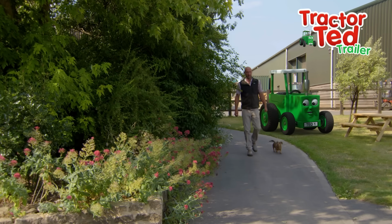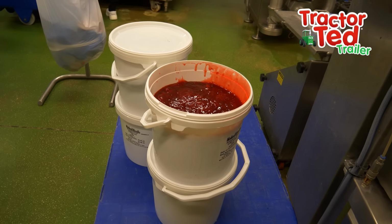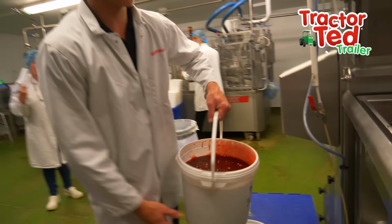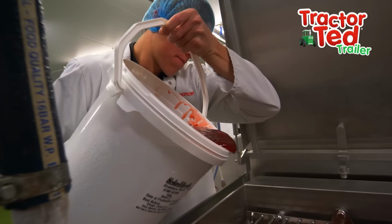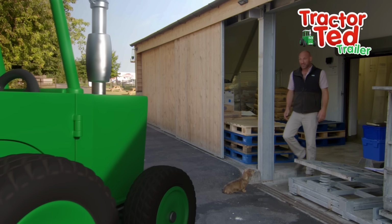Farmer Tom, can we go see the ice cream being made? Yeah, of course we can. Let's make ice cream. Ice cream, ice cream, let's make ice cream. They're making strawberry.